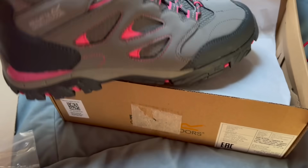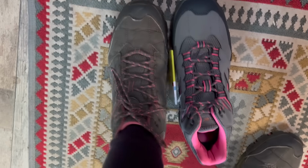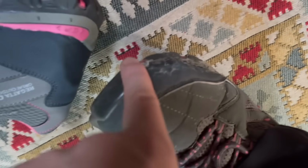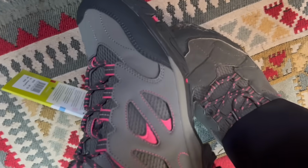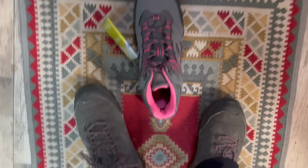Look, spanking ones. I mean, mine are a bit worn in comparison. So yeah, well impressed. So if you look, that's the glue from me trying to fix it, which didn't fix it very well. As in, right, time for some new shoes.